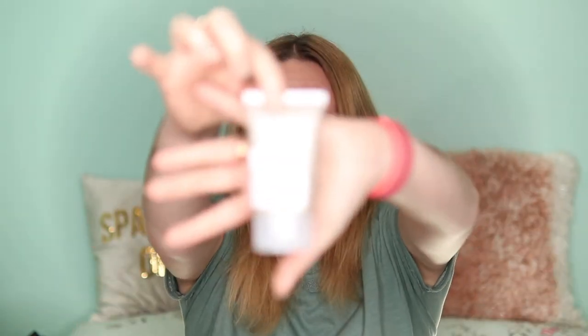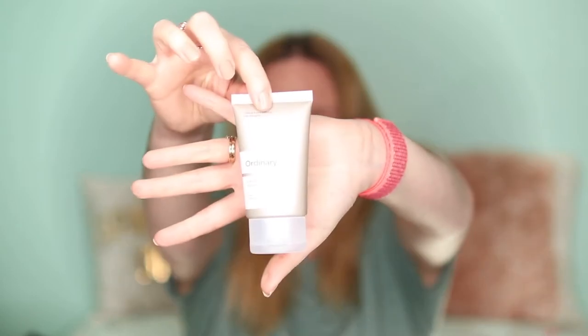And so yeah, I thought I would give this a go because I've been really enjoying that Paula's Choice product, but I just think it is quite expensive. So when I saw this, I thought I will give it a go. But let's have a little look and I will show you what the product looks like. So that is what the product looks like.